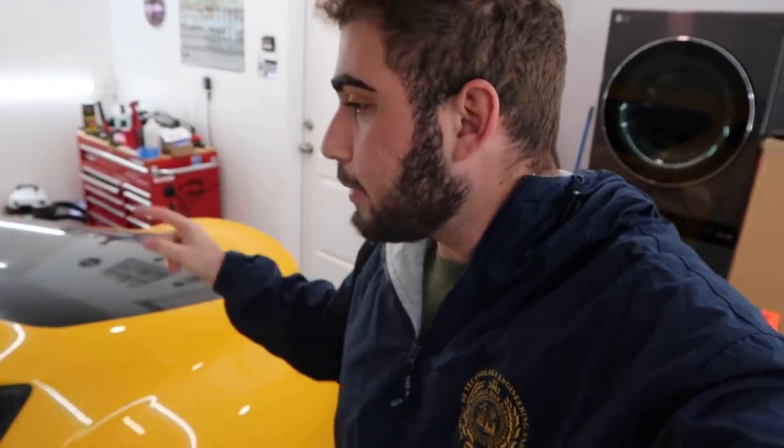Side skirts, I did get it for a really cheap deal. I think I got a side skirt for like 200 bucks, so that's really cheap. But in terms of a quarter panel, cheapest quarter panel I could find, we're talking like $2,000-$3,000. I did actually find someone on eBay that's willing to chop his car and sell me exactly what I need.